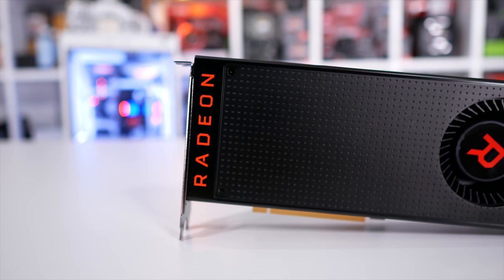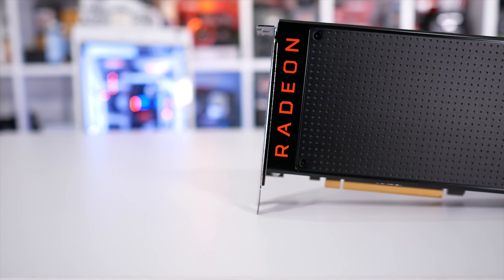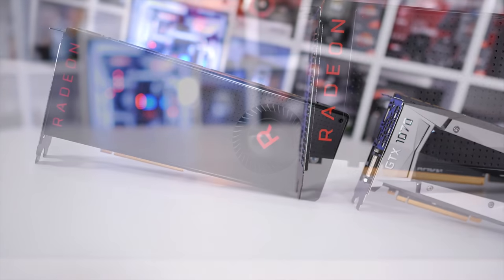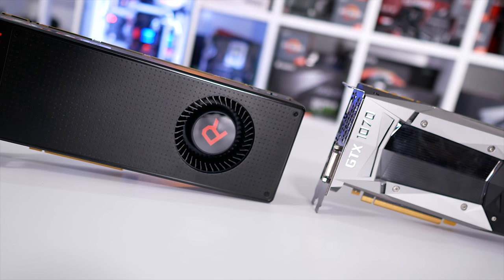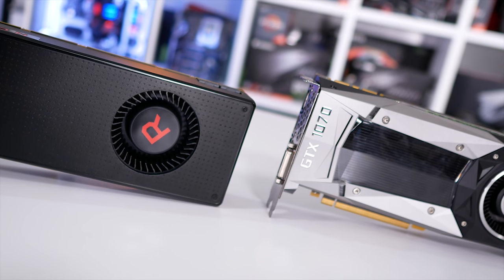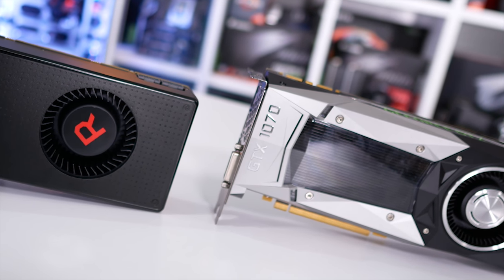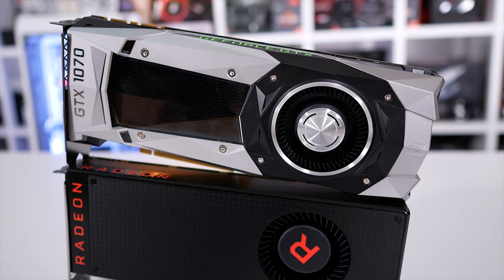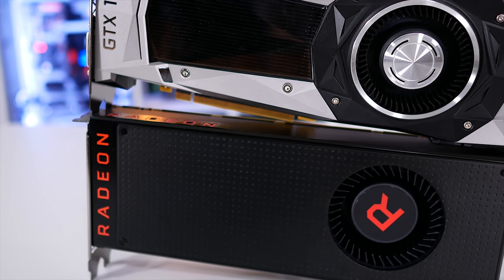One last and very important note, please be aware I'm no longer testing with AMD or NVIDIA reference graphics cards where I can, as I strongly recommend viewers avoid these models, and thankfully most consumers do anyway. So rather than test with the GTX 1070 Founders Edition, I'm using the MSI Gaming X model, which is a little bit faster thanks to better cooling and a bit of factory overclocking. Anyway, I'll list all the graphics cards used in the video description.